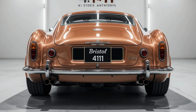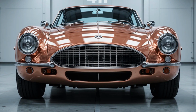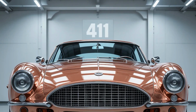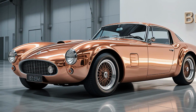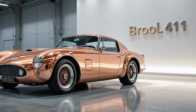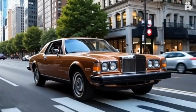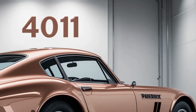The car underwent several modifications throughout its production to refine its design and enhance its performance. Early versions of the 411 were powered by a 6.3-liter Chrysler V8 engine, providing exceptional acceleration and a top speed of over 140 mph. Later iterations, such as the Series 4 and Series 5, received an upgraded 6.6-liter V8 engine, improving both power and efficiency. These advancements made the Bristol 411 one of the fastest luxury cars of its era, outpacing many contemporary rivals, including Bentleys, which prioritized smoothness over outright speed.